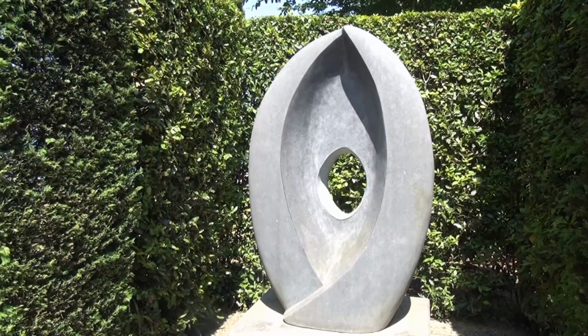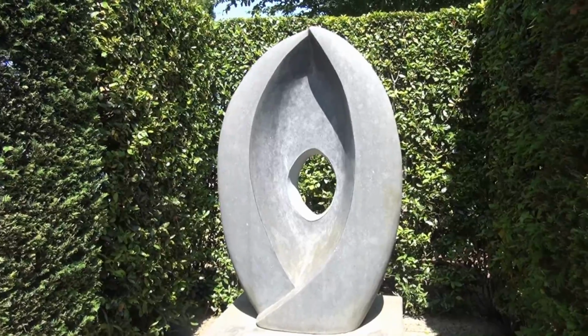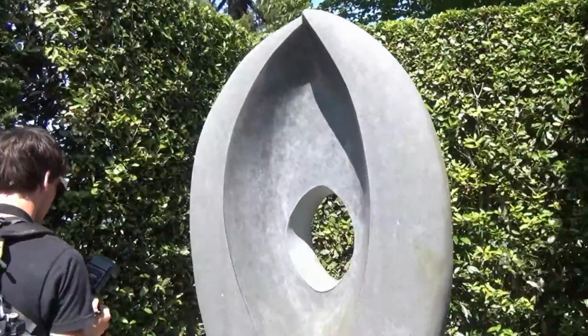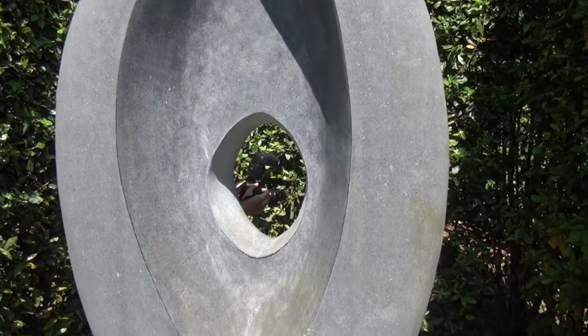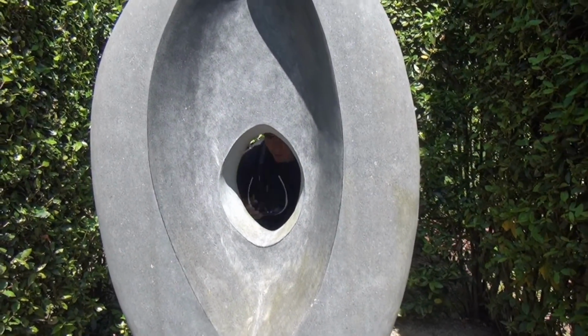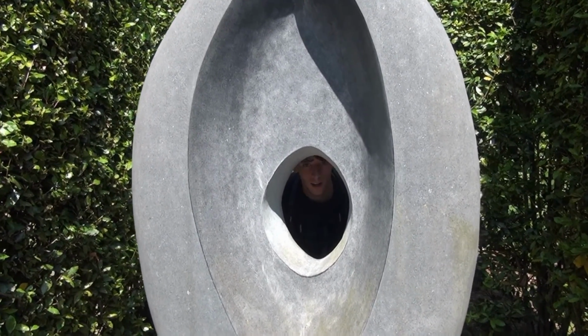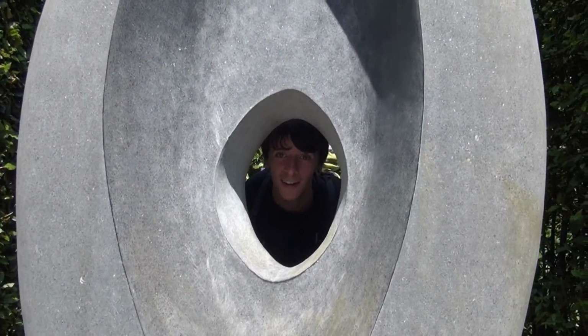Can you go and put your head round the back? Yeah. That'll be a picture by the famous Ben James photographer. You have to get your head further in than that, Ben. If you can, I don't know. I can't, I got my hillbilly stick in the way. Oh right, that's not good enough.